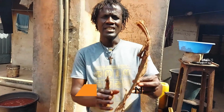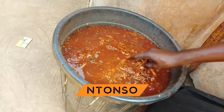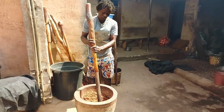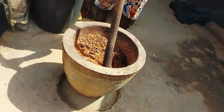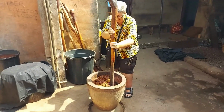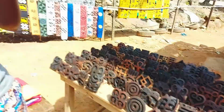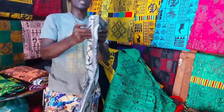Then about an hour drive from Bonwire is a town called Ntonso. And there you can go to a place where they do Adinkra fabric printing. The guy will give you the full tour. He'll show you how everything works, and you'll get to see the whole process from beginning to end. And the Adinkra symbols all have very specific meanings. They have the whole list of meanings, and they know what they all mean. And then if you want to, you can print your own Adinkra cloth.